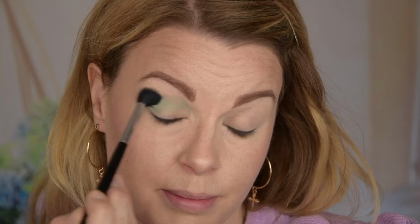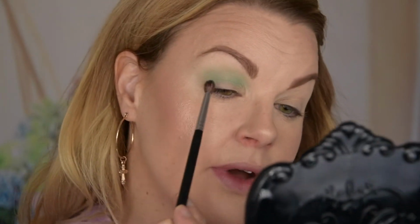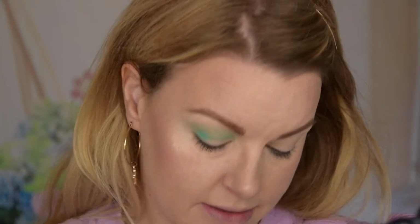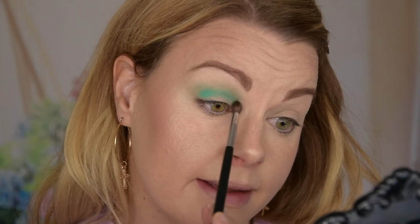Look at that shade. That is beautiful. I love these kinds of shades, and I love them together with purple. So that's what I think is going to look good. I'm just gonna do it like this. Sheer it out a lot, and then I'm gonna build it up in the crease. So now I'm taking a smaller brush and a little bit more of this reef color, and I'm just gonna start to build this crease up a little bit now that we have a base.